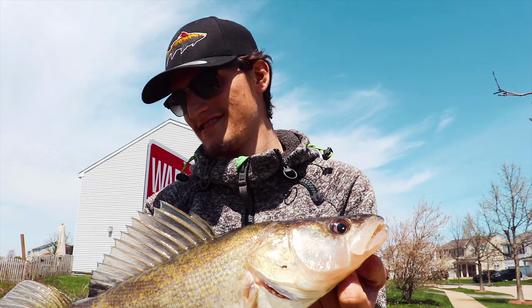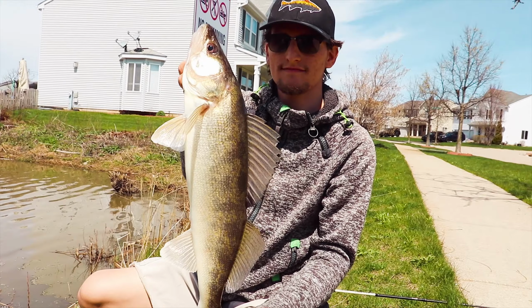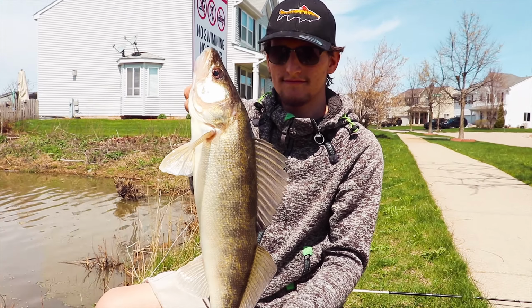Oh my God. Guys, look where we're fishing. We're literally fishing like a glorified pond, and Justin just caught a walleye. It's a pretty nice one too. I mean, it's not bad. All the fish in here are like Geneva strain. All right, guys, we're gonna snag a few pigs.